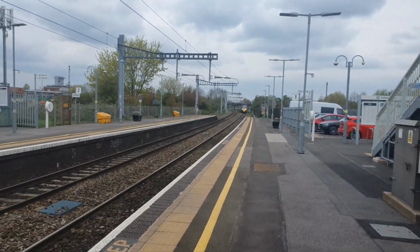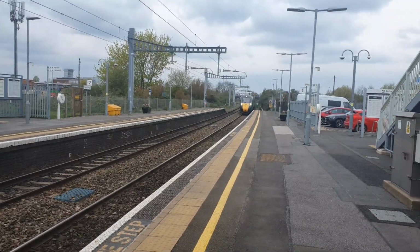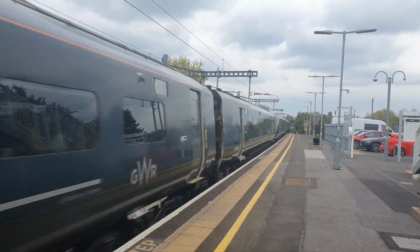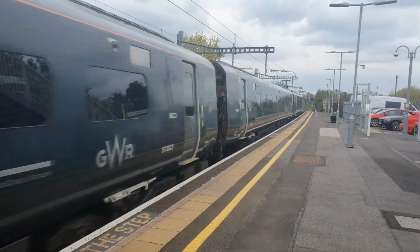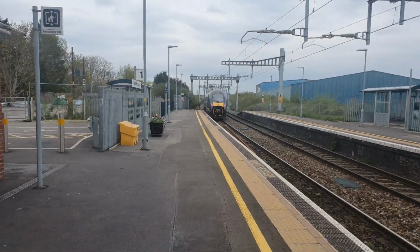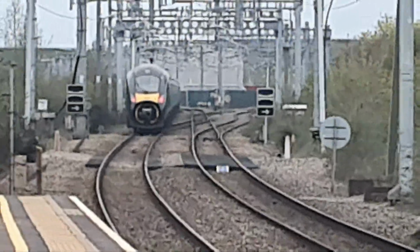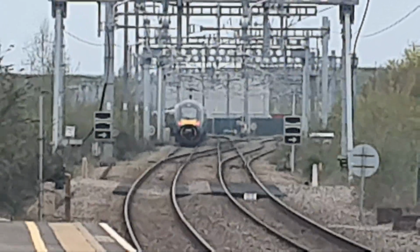Okay, so the next train's coming now. It's going to be a Great Western IET service, 800-005 with 800-023, with a good tone, working a service to Swansea.